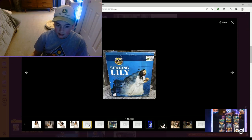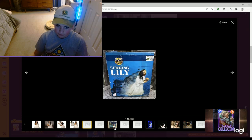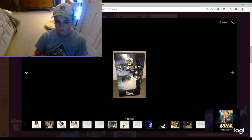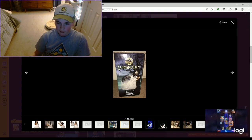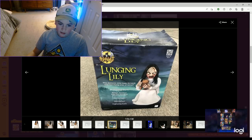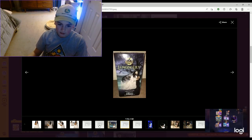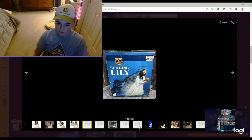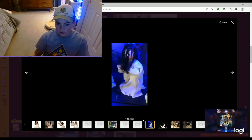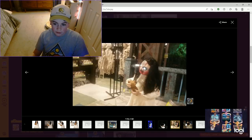Alright, so, this animatronic did come back in 2015, so there's 2 separate box images. So that's her 2014 box, 2015 box. That's the side of the box for 2014, side of the box for 2015. And for the 2015 box, they swapped things, like this was on the side of 2014, and then this was on the front of the 2014 box. That's her instructions, I guess. And then that's her setup in the store for 2014. And then that's 2015.